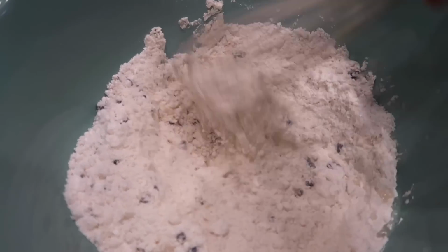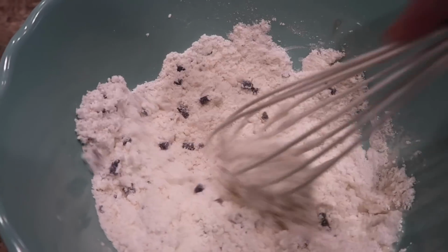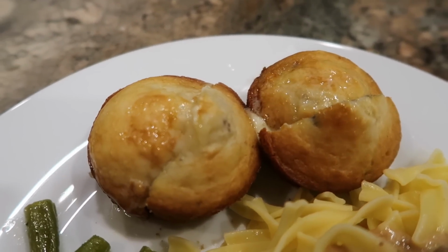Yes, I know this is going to produce a less sweet muffin, but personally I think these muffin pouches are pretty sweet on their own, and when we eat these with dinner, we like to eat them with a little pat of butter on them, so we don't mind that they're less sweet.